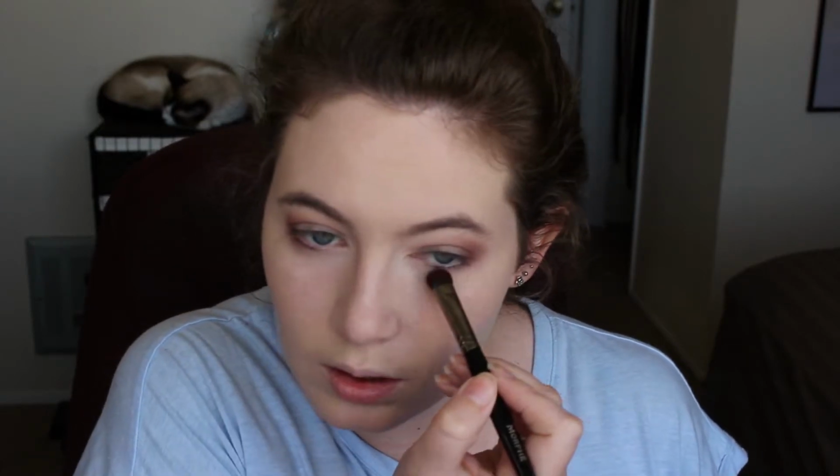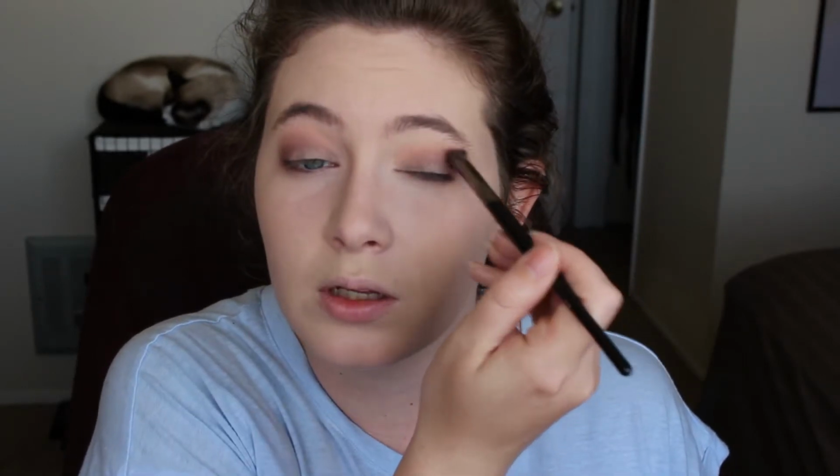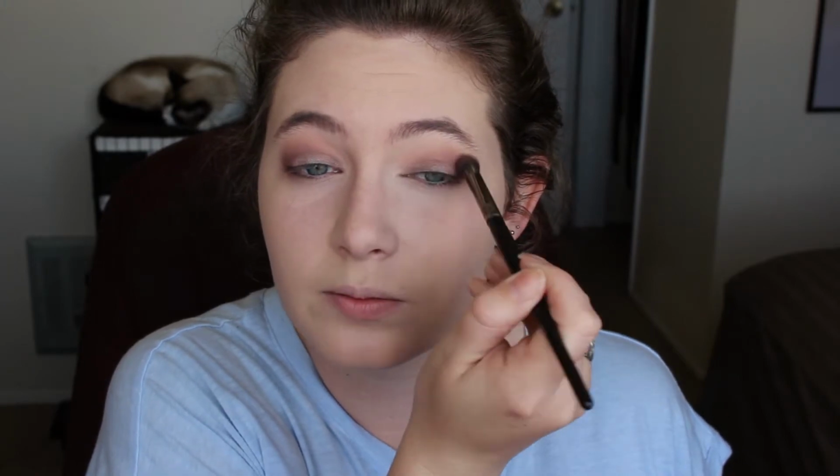Okay, now that we have this done, I am going to go in on a very small shader brush, and I'm going to take the color Hot Toddy again right here, and I'm just going to run that along the lash line just a little bit. I'm not going to take it in all the way, I'm only going to take it in about halfway, and it's going to give me a bit of a smoky under eye. And just kind of open the eyes up a little bit. So then what I like to do for a look like this that's blown out and blended, go back in with the big fluffy brush that we used in the beginning, and I'm not adding any product onto it, but I'm pretty much just going in circular motions over everything one last time to blend it all together.